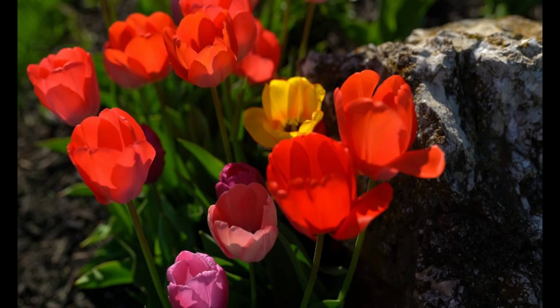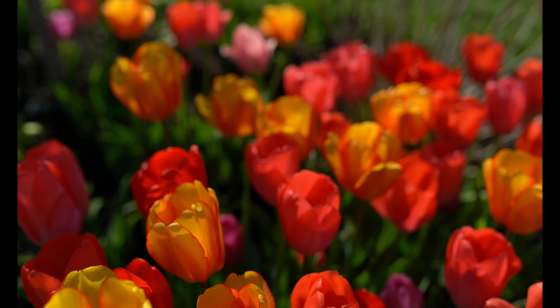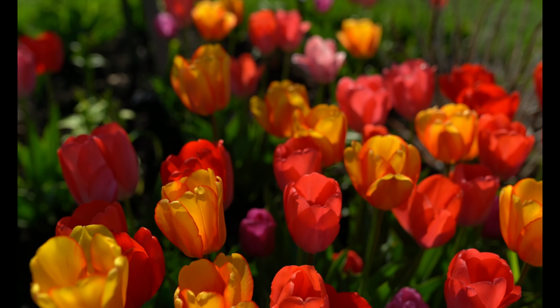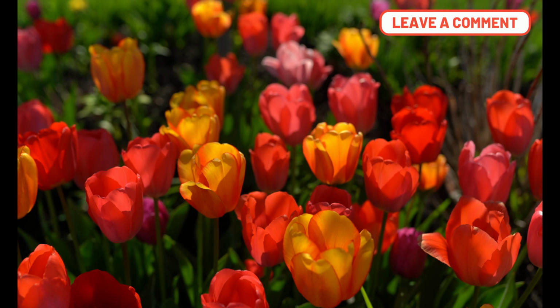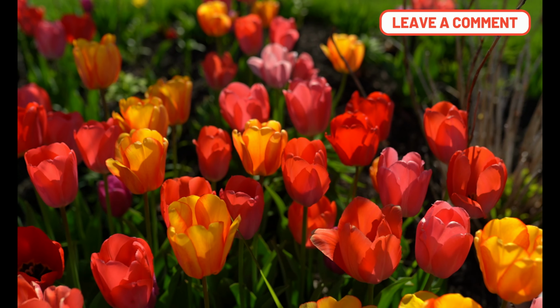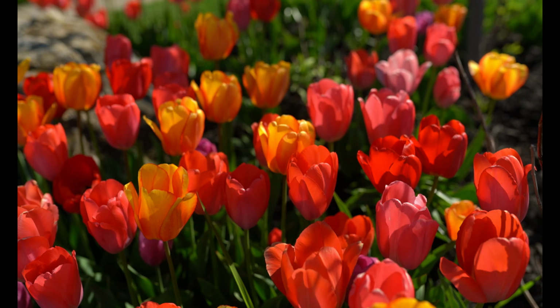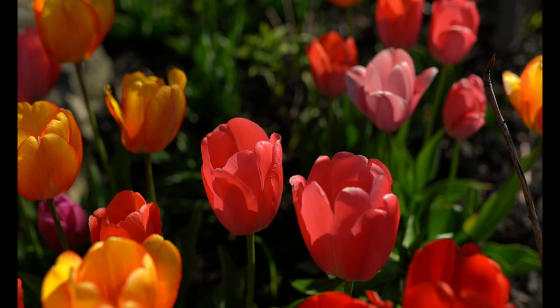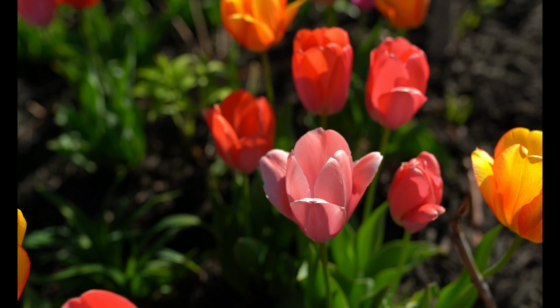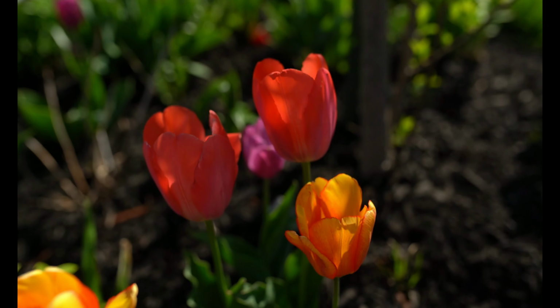Before you just cut them all the way back to the ground, be sure to leave them out until the leaves do turn yellow. Unfortunately, after the flowers bloom, there's really not much to look at when you have all these green plants just sticking out of the ground. It especially gets really bad when they start to turn yellow, but once they do, that just means it's time that you can actually cut them down to the bottom. And I usually just kind of cover it with mulch, and you'll never know that there was a tulip there.